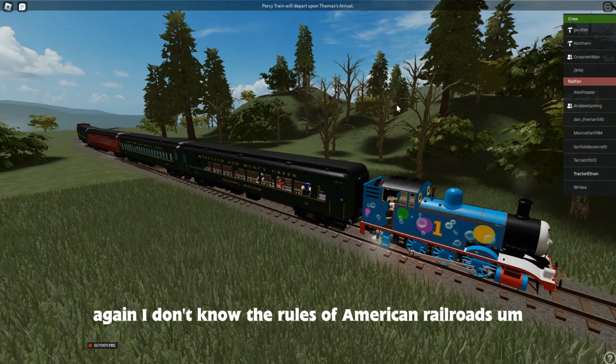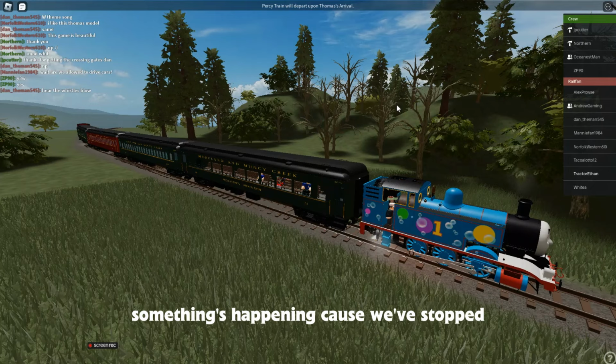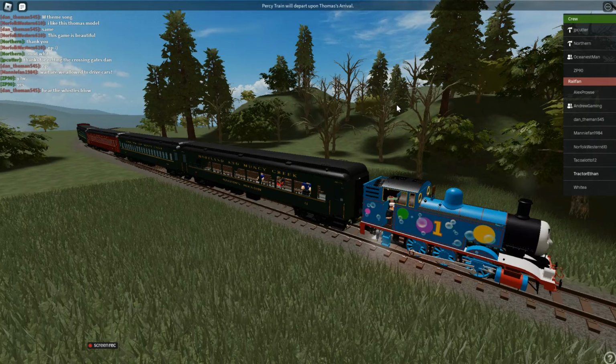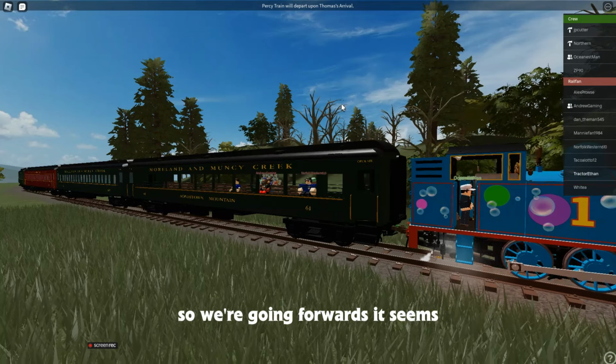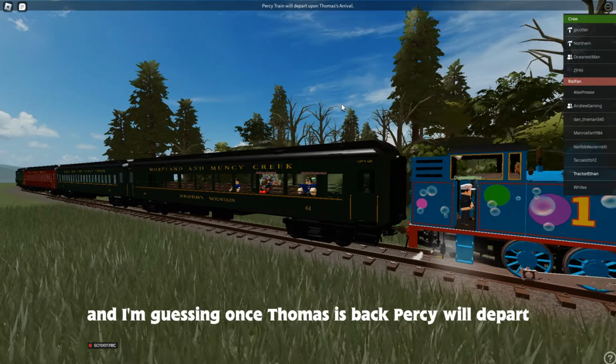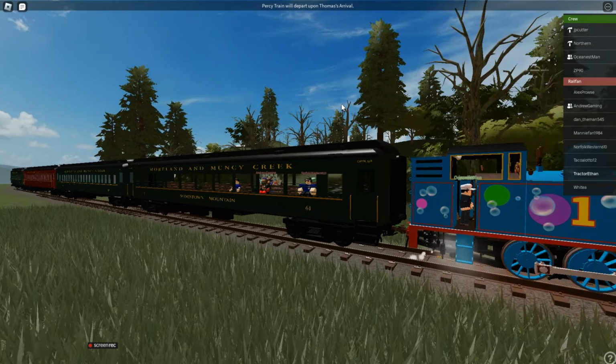Again, I don't know the rules of American railroads, but something's happening because we've stopped. But I'll let you know what happens when we get moving again. So we're going forwards, it seems, so we're heading back to the station, and I'm guessing once Thomas is back, Percy will depart.